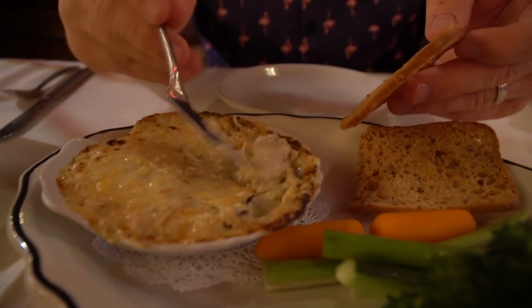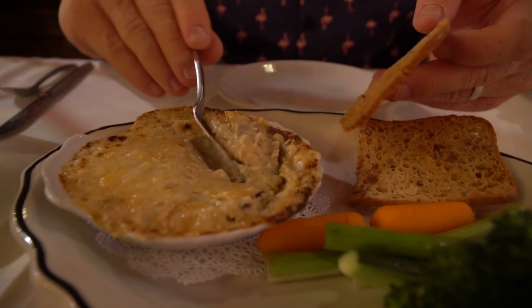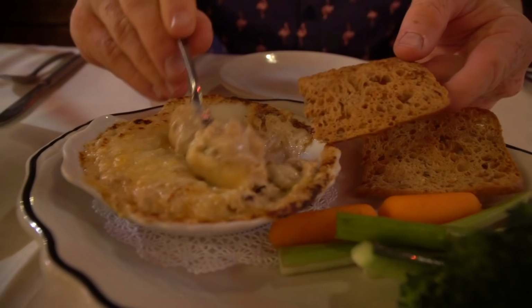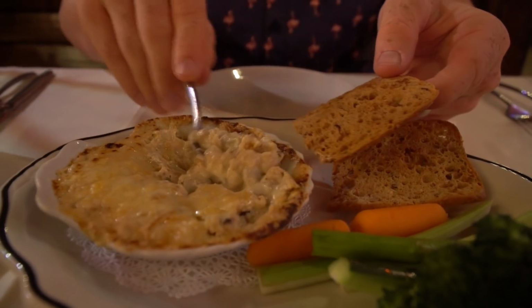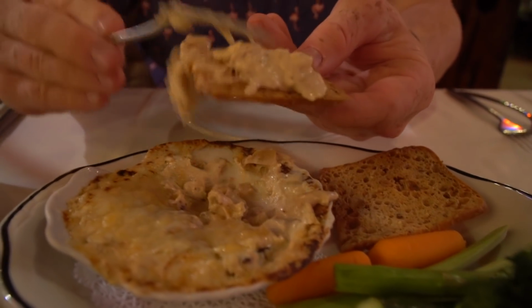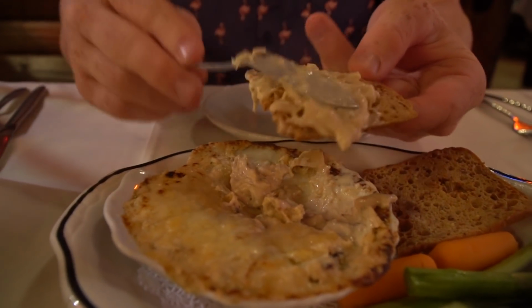So this is basically served with these garlic croutons. Then you have the crab dip, which is very cheesy, has good crab pieces in there, and also has a nice thick consistency, which is nice. It's not runny or anything like that, which I really like. I like a thicker type of cheese dip. This is phenomenal. Very, very good.